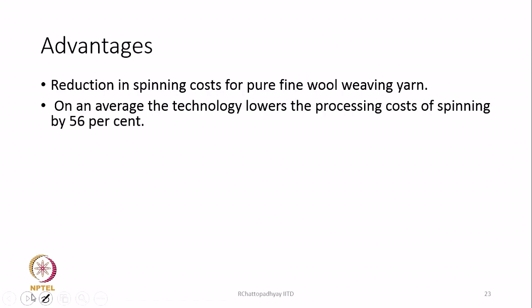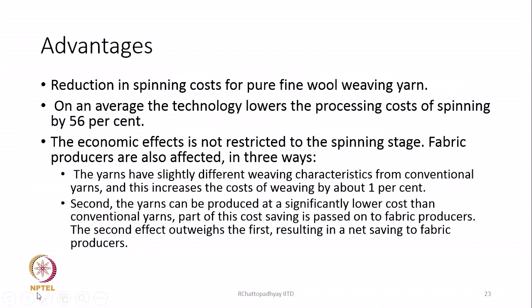Advantage is reduction in spinning cost for fine wool, which can be directly woven into fabric. The processing cost goes down, estimated to the extent of 56%. So, it may vary from country to country. The economic effect is not restricted to the spinning stage. Fabric producers also get affected in 3 ways. The yarns have slightly different weaving characteristics from conventional yarn, and this increases the cost of weaving by about 1%.